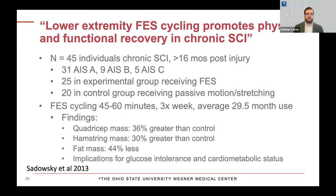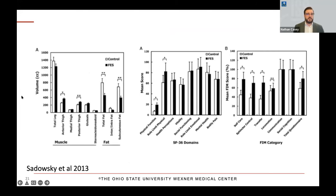What they found is that quadricep mass was increased 36% greater than the control group in the experimental group. Hamstring mass was 30% greater, and fat mass was 44% less, which also has implications for that glucose intolerance and cardiometabolic status that we talked about earlier. Here we can see the anterior thigh component and the posterior thigh component had increased cross-sectional area with the use of FES, while the gluteal tissue had an increase, but it wasn't deemed statistically significant.